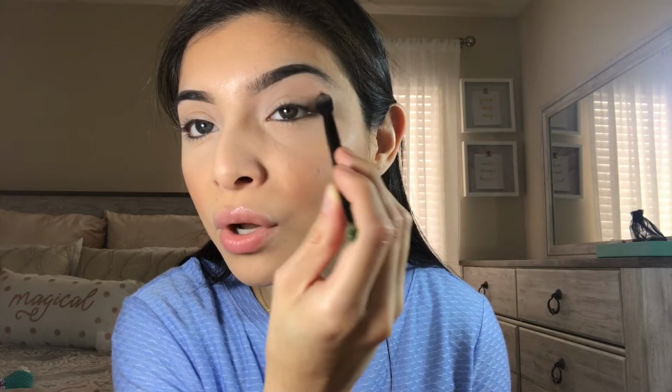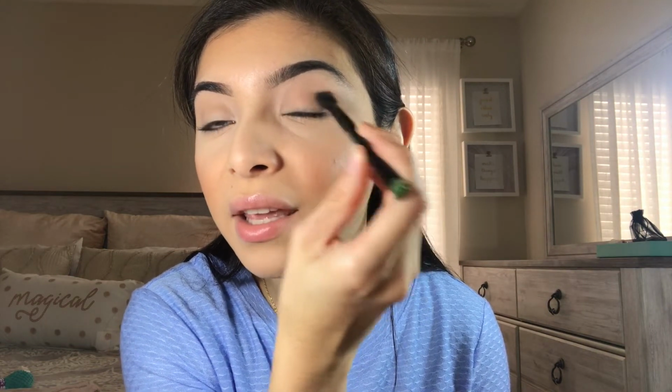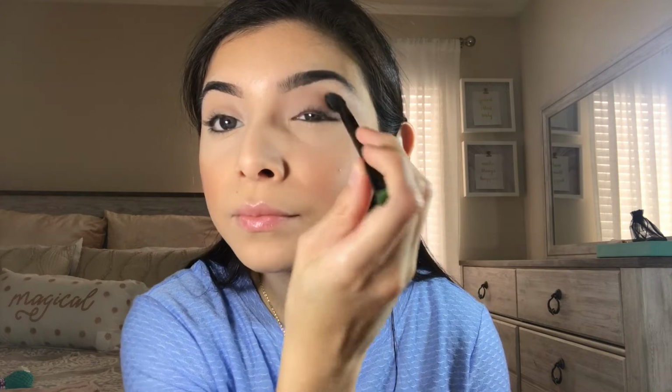Let's start off with the eyeshadow palette. I'm super excited. I have no idea what look to go for. I'm gonna go ahead and take Catch Me, which is this shade right here, as my transition shade. I'm basically going over with my little bit lighter shade, so it's not really that noticeable, but it does have this very nice light pink tone.